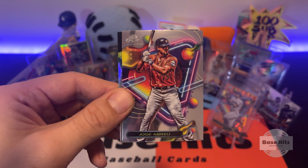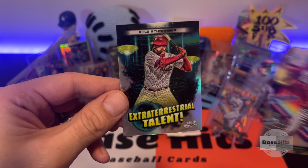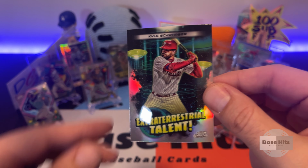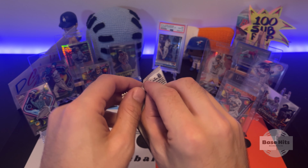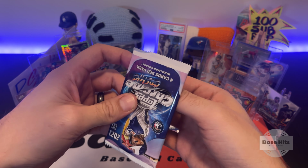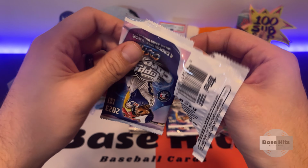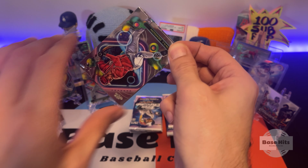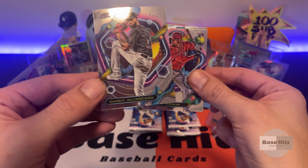Jose Abreu. What do we got here on the extraterrestrial? Oh, Kyle Schwarber. Schwarber coming in on the extraterrestrial. I love finding orange out of 25. I think that's got to be one of my favorite parallel colors, short, super short prints. The out of 25 oranges. Some sort of refractor insert in there, maybe.